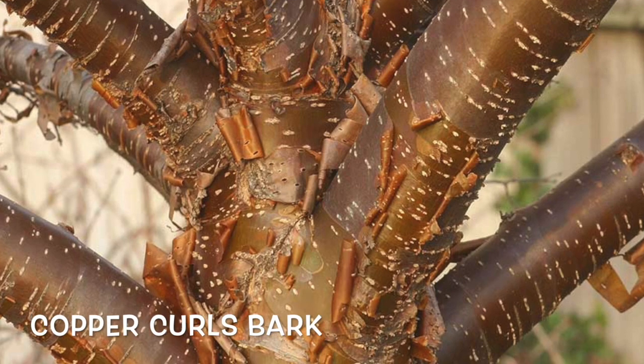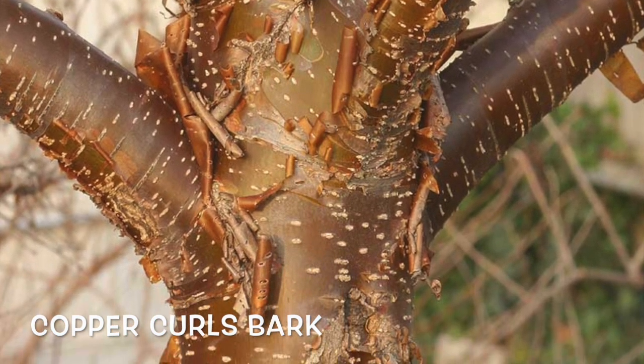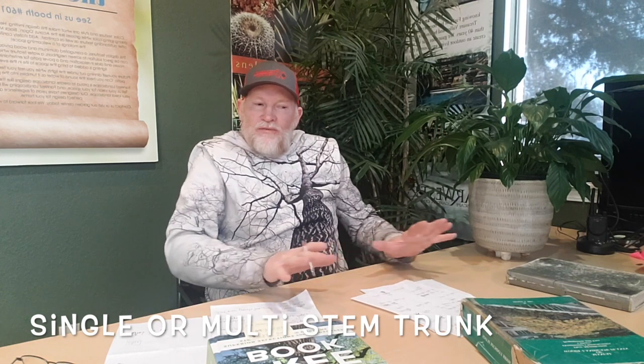So ivory silk, copper curls, both very nice trees. Copper curls, the bark peels away in the winter, so you've got 4 seasons of interest on this tree. Don't get huge. A lot of times they can come in multi-stemmed, oftentimes single trunks. They don't colonize off the roots like common lilacs do, because they're actually varieties of Japanese and Peking lilacs. A nice tree, yellow fall color, maybe a little bit of a seed pod after the flower.